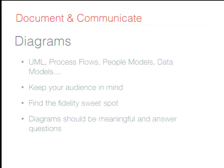You certainly don't want to hand an executive a very detailed UML document if it's not the CTO. If it's the chief marketing officer, they're not going to understand what they're looking at, most likely.